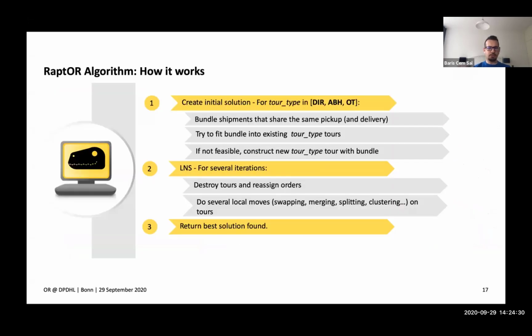And I just brought a one-pager on how we are doing this Raptor planning. What we do is create the routes, try a construction heuristic, and then we do large neighborhood search for several iterations and return the best solution. So it is not rocket science, or from one perspective, it's not rocket science. From the other, when you think of how you need to incorporate all the constraints that the dispatchers have, you have to be very adaptive to the changes.